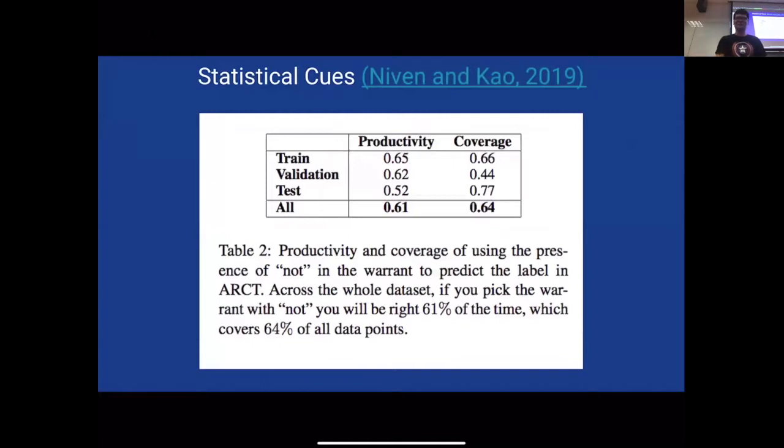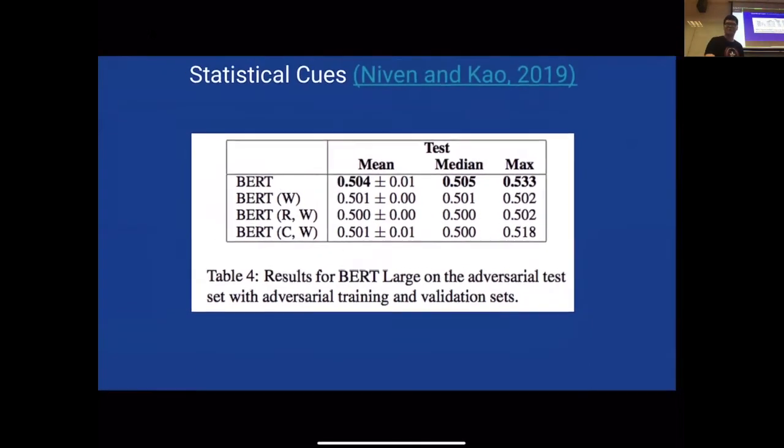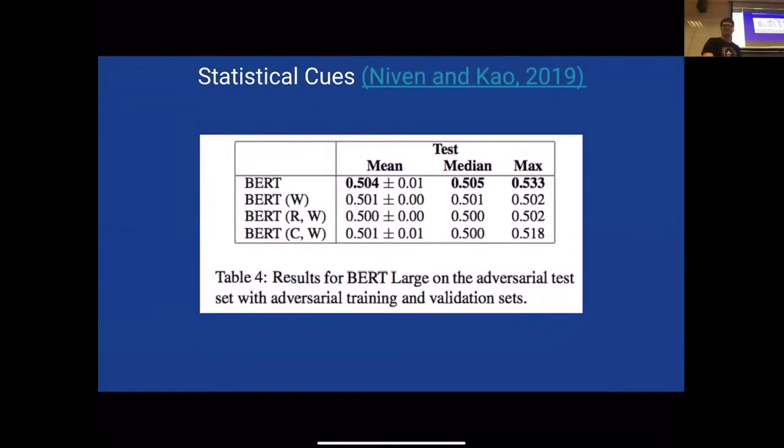So, like we mentioned, there are some statistical cues in machine reading comprehension datasets. When you see this type of word, you know that it leads to a certain prediction. In this case, the authors are telling us that in this dataset, the most significant cue is the word "not". And when they remove the word "not", you can see the BERT performance drops to about 50%, which is around random, because there are only two possible claims, so the random baseline is about 50%. So essentially it's saying that BERT is not really understanding the language to make predictions, but rather using these statistical cues.